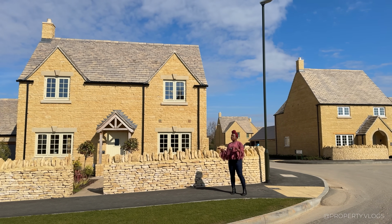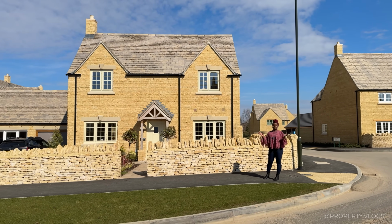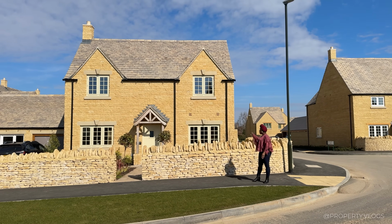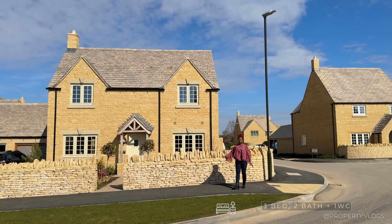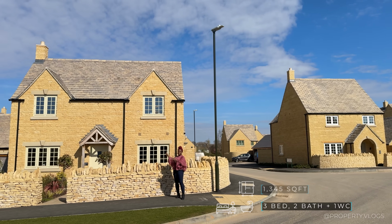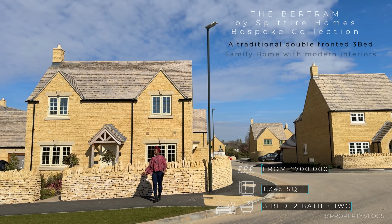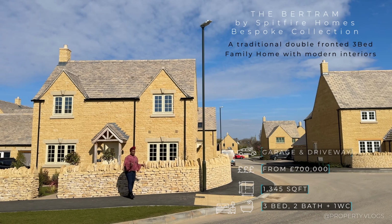So I'm not sure if I mentioned already, this is the Ellenbrook development and it's by Spitfire Homes. The Bertram itself is a 3-bedroom, 2-bathroom property. And the reason why it looks this way is because we're actually in the Cotswolds, which is in Gloucestershire in the UK, just to let you know.